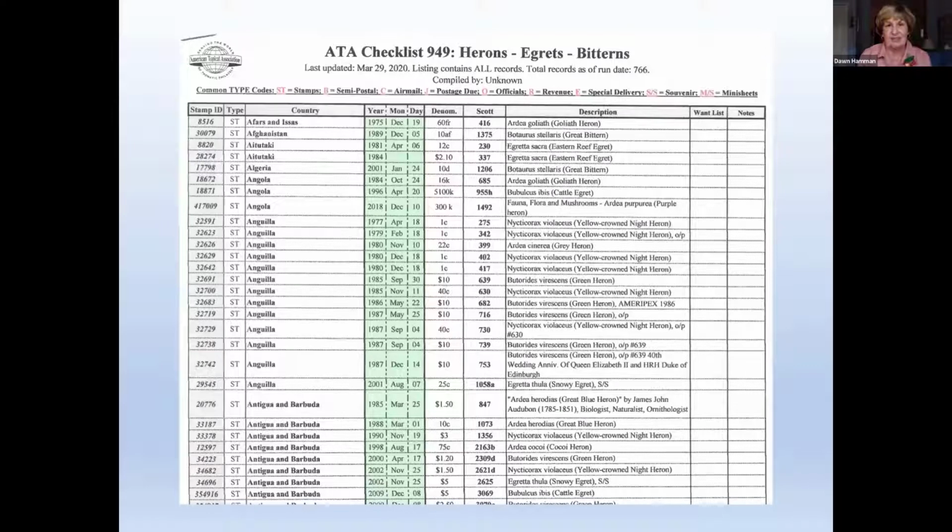Very conveniently, ATA subdivides its bird checklist so I can get one for herons, egrets, and bitterns. ATA subdivides its checklist for many different categories. For example, flowers are all subdivided by the flower that it is, the same with all animals. It gets so specific that the Olympics are by the sport. The Disney stamps are by the Disney character. So we can really search and get very specific depending on what you're looking for.